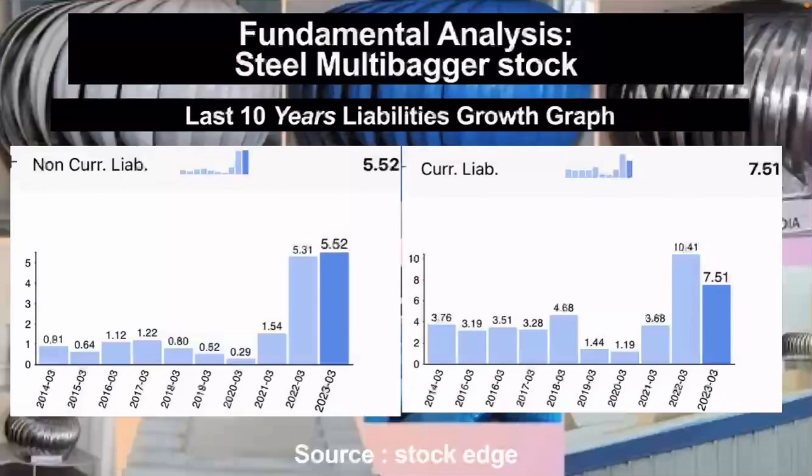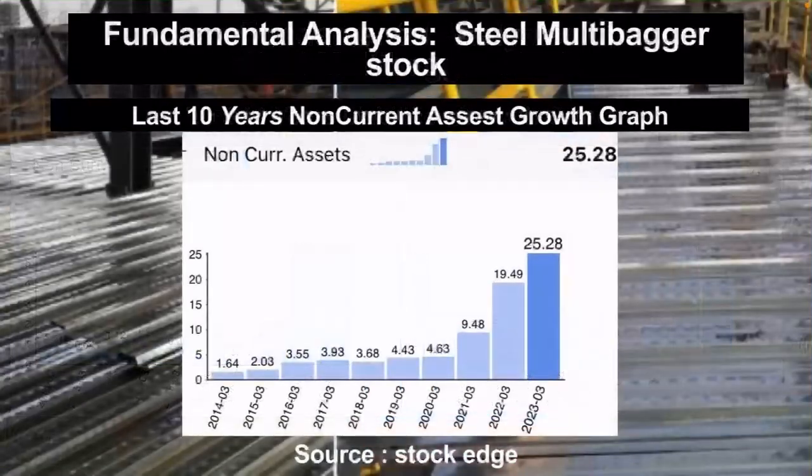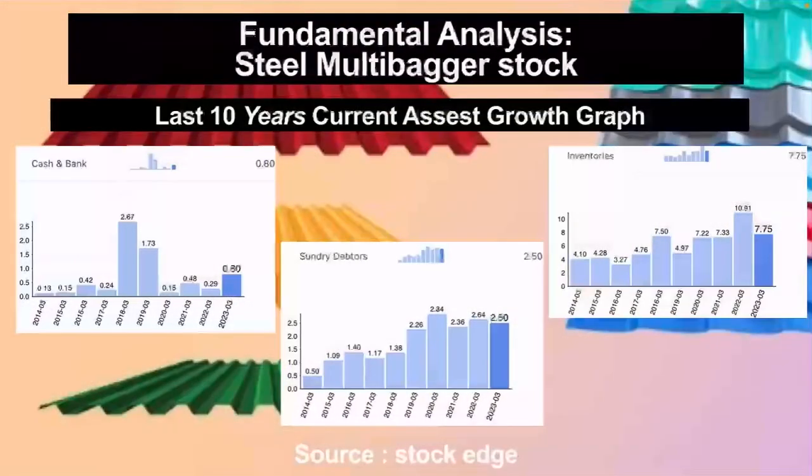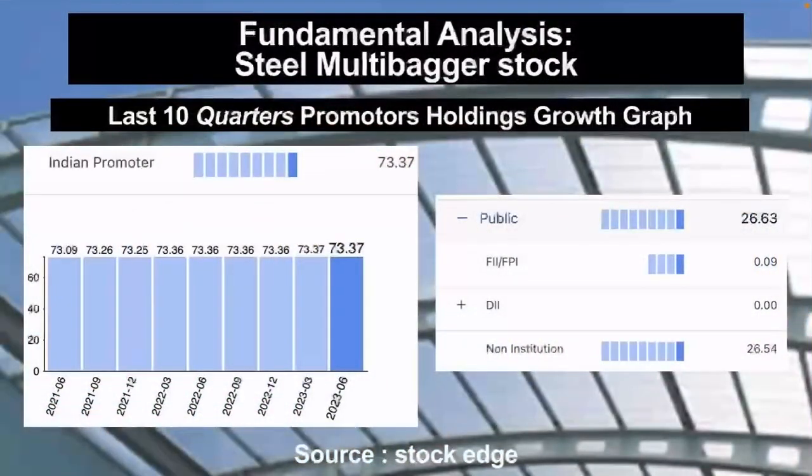Non-current liability is 5.52 and current liability is 7.51. Non-current asset is 25.28. As for current assets, the company has 80 lakh rupees cash in hand, almost 2.5 crore to receive from the market, and inventory is 7.75 crore. The promoter is holding intact at 73.37 and has even increased their position; earlier it was 73.09, now it is 73.37.